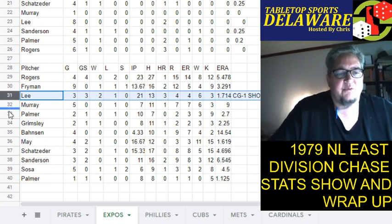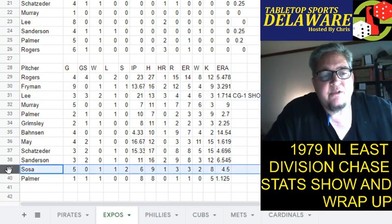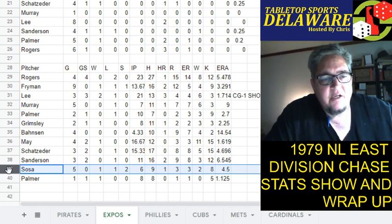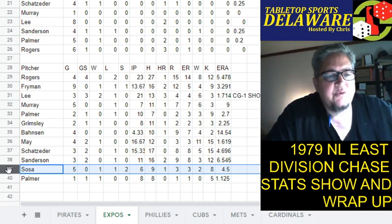You look at some of the guys in relief. One of the guys that wasn't as effective as you thought he would be, Elias Sosa. 5 relief appearances, a win, a loss, and 2 saves, 6 innings, gave up 9 hits, struck out 8, but a 4.50 ERA. Would have thought he would have done better than that. Again, a small sample, but still. That's over a 50-game stretch. That would put him at 10-10 with 20 saves. That's reasonable. That's close.